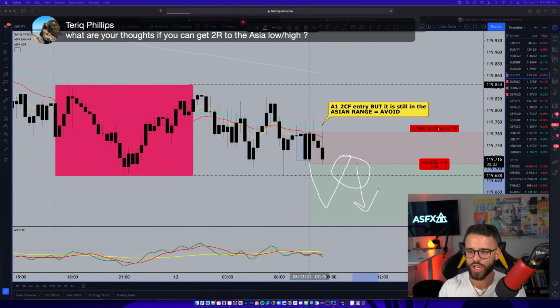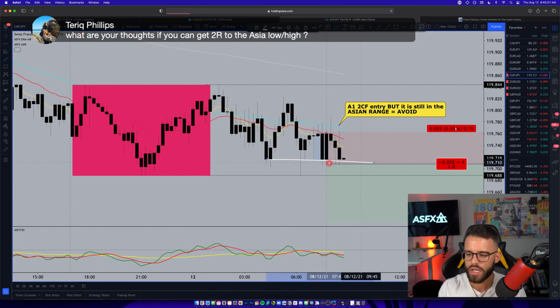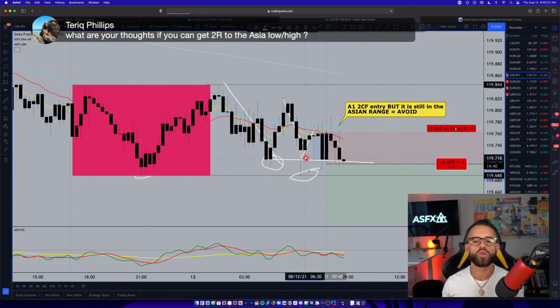For example, if you look with this CHF JPY, let me just erase this white. Notice what this has been doing this morning. If you look at this price level, it's been testing this level. This level here is higher than the low. So if you were trying to trade from the top down, you're reading risk reward to the bottom, but notice it doesn't make it to the bottom. That's my point. So even if that 2R is there, it still could be very, very choppy. And that's why I would say still no.